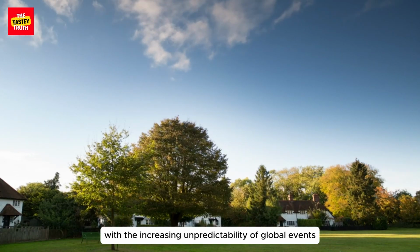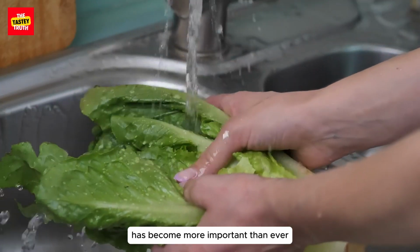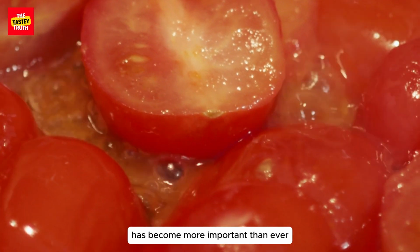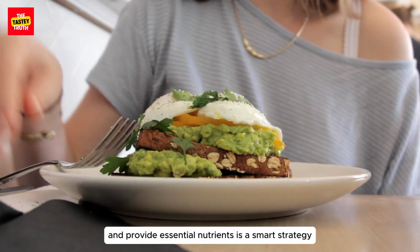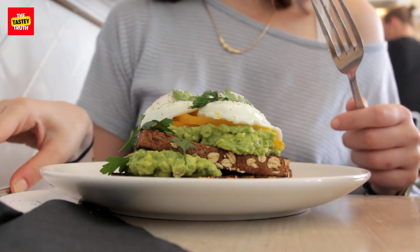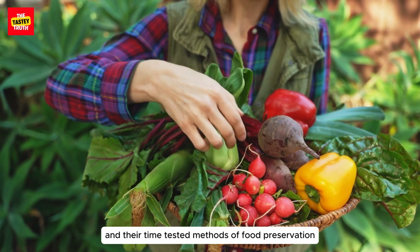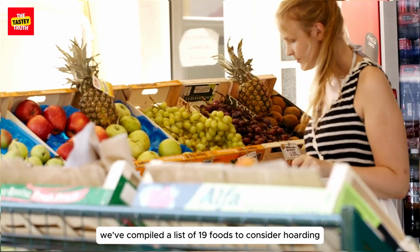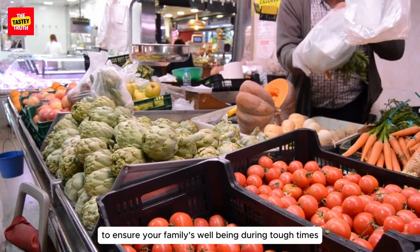With the increasing unpredictability of global events, preparing for potential food shortages has become more important than ever. Stockpiling foods that have a long shelf life and provide essential nutrients is a smart strategy. Drawing inspiration from the Amish and their time-tested methods of food preservation, we've compiled a list of 19 foods to consider hoarding to ensure your family's well-being during tough times.